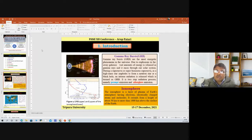Gamma ray bursts, shortly GRB. Gamma ray bursts or GRB are the most energetic phenomena in the universe due to explosion in far away galaxies, that is explosion of stars. Vast amounts of energy is released as gamma rays and it races through our solar system.